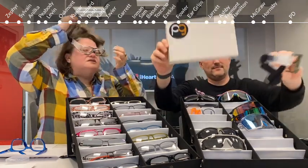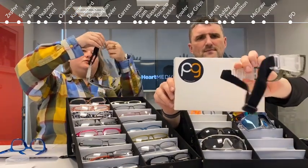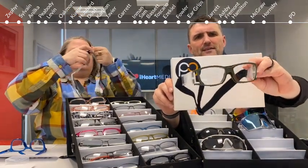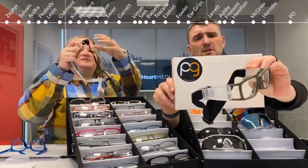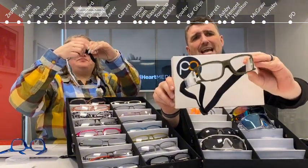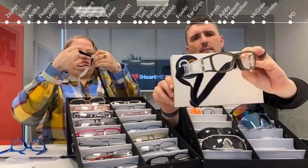Again, they're so adjustable. This strap can go, and you can make these fit anybody. If this doesn't fit your head, you've got some problems. Somebody with a gigantic head? Well, guess what? We got some frames for them.